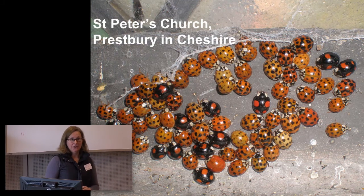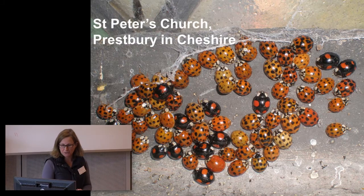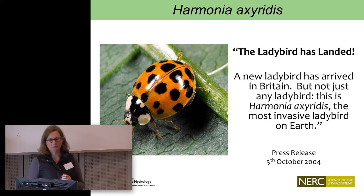We do get a lot of harlequin ladybird records and very large aggregations of them, such as this one, often in church towers. And Harmonia axyridis has really driven its own story within the UK Ladybird Survey. And in 2004, Professor Mike Majerus, who was running the survey at the time, and I think that's a really important thing to note as well, that us new scheme organisers, we stand on the shoulders of these giants who have led the schemes for decades and decades before us, and we get the benefits of using the data that they have gathered and archived for us over those many, many years.